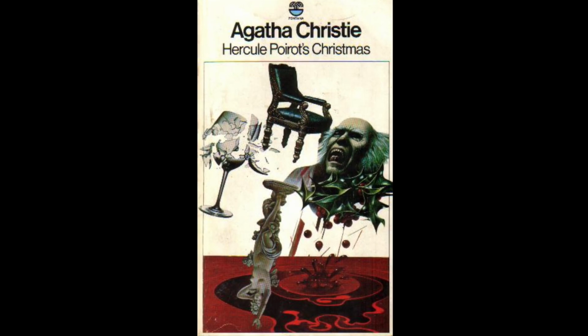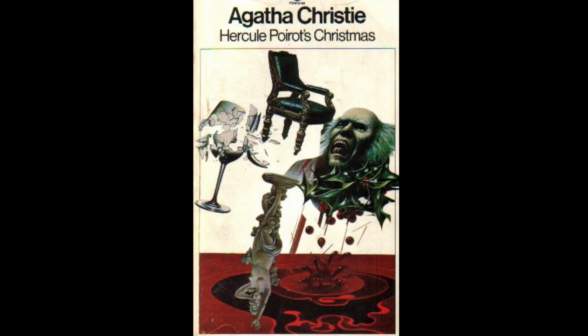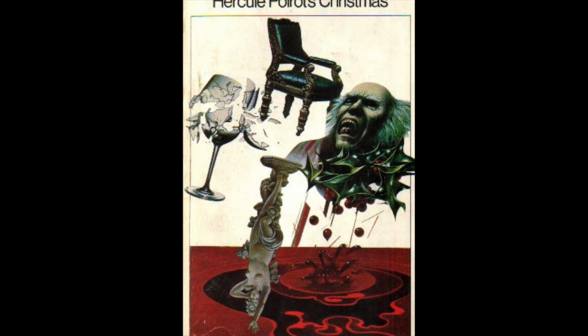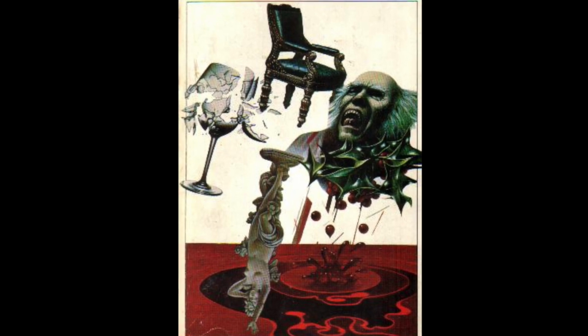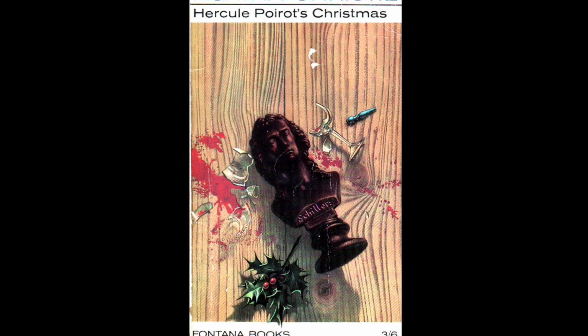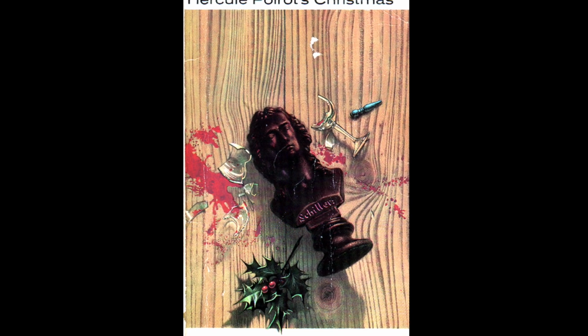Christie's dedication for Hercule Poirot's Christmas, known in the US as Murder for Christmas, notes that she wrote it in response to her brother-in-law's request for a good violent murder with lots of blood, and the various covers Tom painted for this title reflect that sentiment, with blood dripping from holly leaves, simultaneously conveying both murder and holiday cheer.